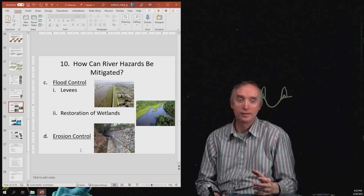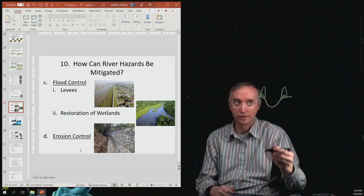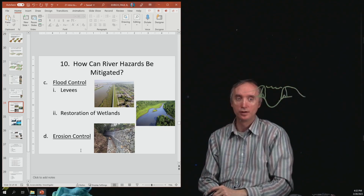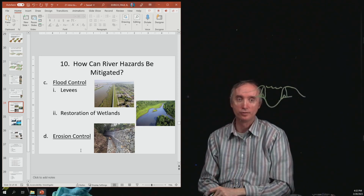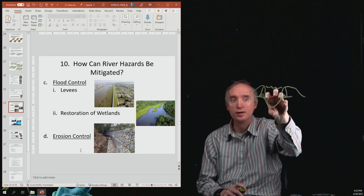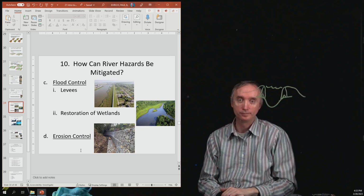Another bad thing about it is, let's say that it's a really, really bad flood and it overtops these artificial levees. So it does flood. Well, now how can the water get back into the channel? It's stuck. So sometimes farmers have blown up these levees in order to allow the water to go back in there, but then that has the problem of flooding the farms that are further downstream.